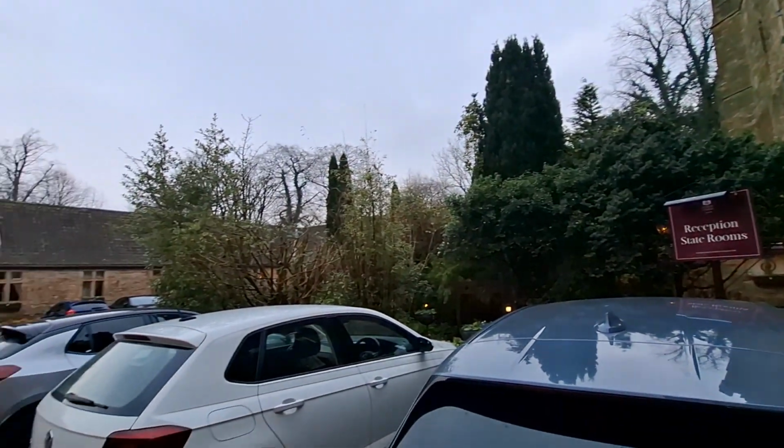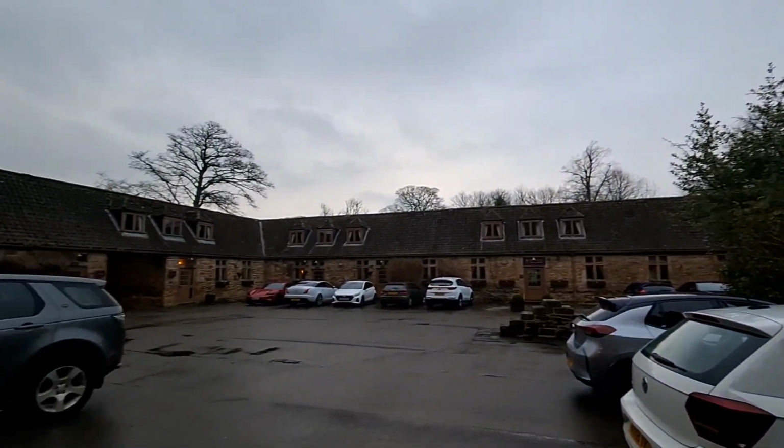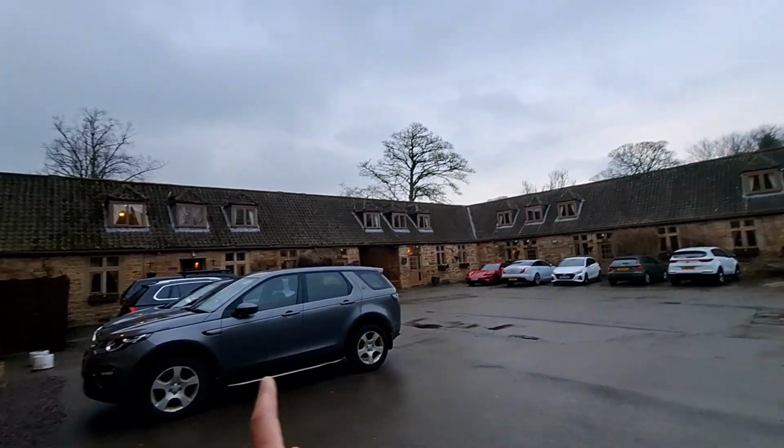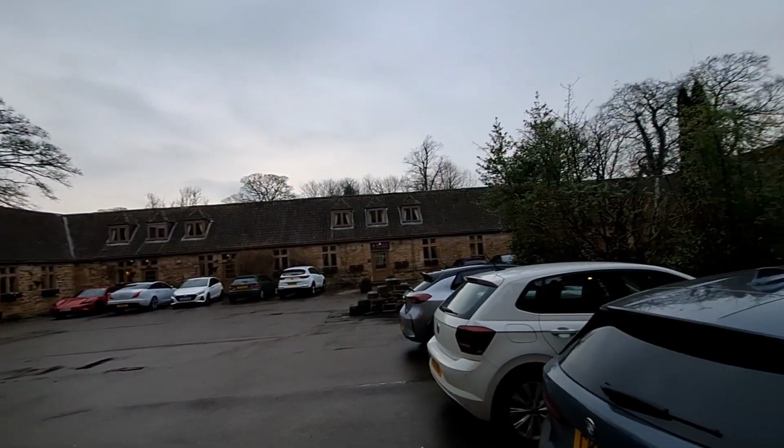Anyway, let's move on. So, courtyard area, which is very nice, by the way. I have stayed in quite a few of the rooms here over the time.